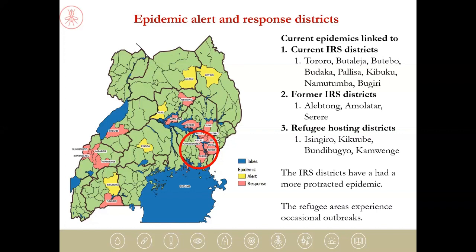It's important to note that the IRS districts have had a protracted epidemic, and the refugee areas experience occasional outbreaks. So the key question is here, and I know you're going to ask, why the IRS districts? What happened? What went wrong? How come we are having epidemics in districts where we are having a highly impactful intervention like indoor residual spraying? Then what happens to the refugee districts? Is there omission at some level as these people come in with malaria parasites and transmit, and they're not getting treatment on time? Is it the kind of housing? Are they not using the mosquito nets that are given to them? These are the questions we keep asking ourselves.